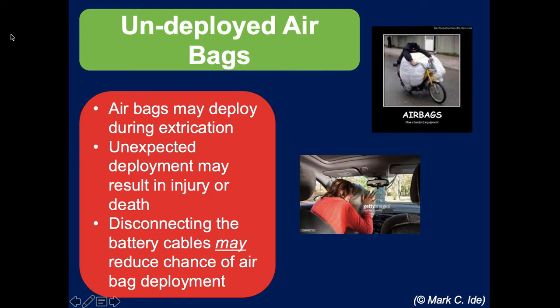So this is basically like an unexploded bomb, essentially. You start climbing through this car to extricate this person, and while you're in there, this bag just automatically goes pop, and it hits you in the side of the head or hits you in the back. I've seen people break their necks this way, and I've broken arms, things like that. So we want to make sure that we're nowhere near those undeployed airbags.